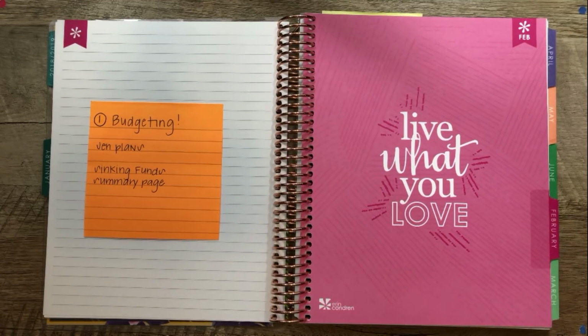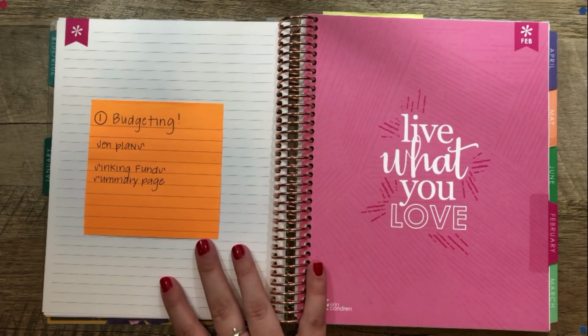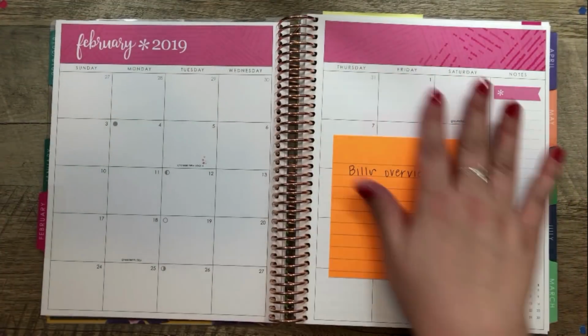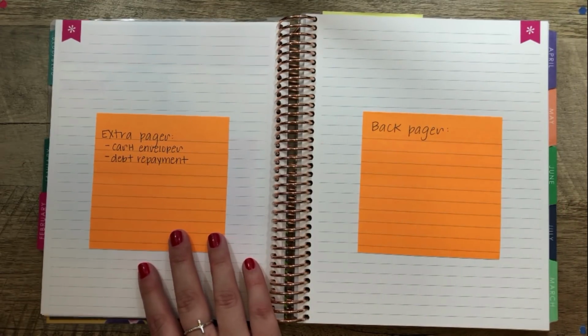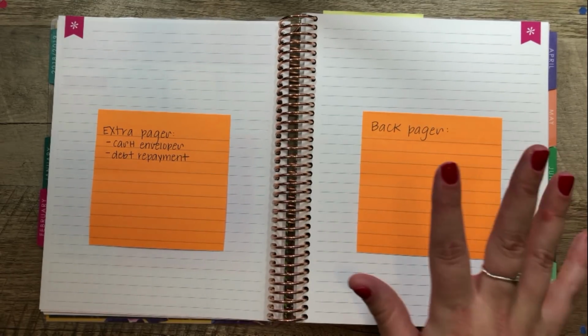I do not put budgeting down on paper. I am strictly an Excel girl when it comes to budgeting, but a lot of people love this planner for that. This page they usually use as a sinking funds or a summary page. This calendar they use as a bills overview. And then they have these extra pages for a variety of things: cash envelopes, debt repayment, other expenses.